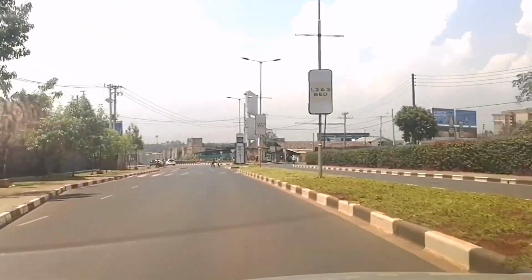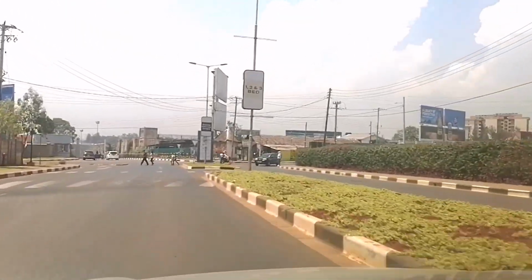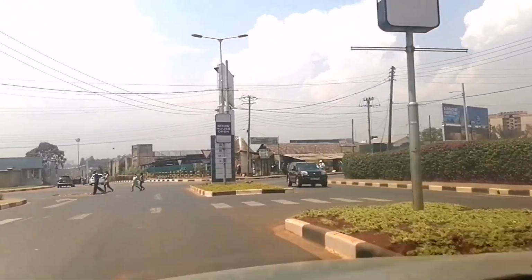So what I will advise first of all is for you to get comfortable shoes, because you know Kamukunji is big and you will have to go round and round looking for things at a cheaper price. So make sure you have comfortable shoes like mine. I'm wearing Batangoma and I love them when I want to walk.